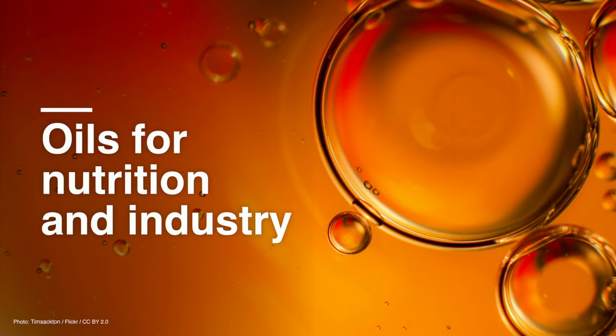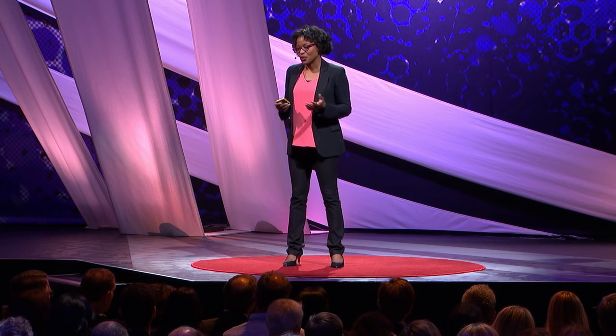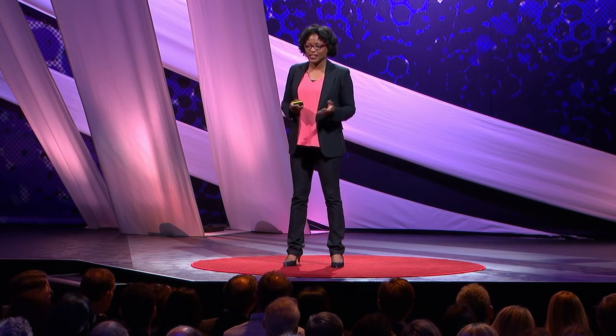And oils are used to manufacture many products. We made an oil that was similar to a citrus oil, which can be used for flavoring and for fragrances, but it also can be used as a biodegradable cleaner or even as a jet fuel. And we made an oil that's similar to palm oil. And palm oil is used to manufacture a wide range of consumer and industrial goods.